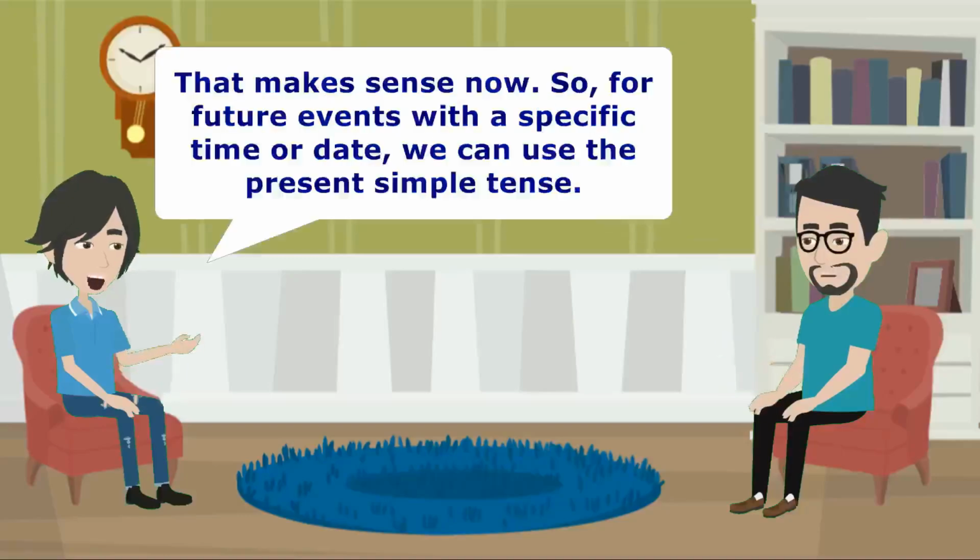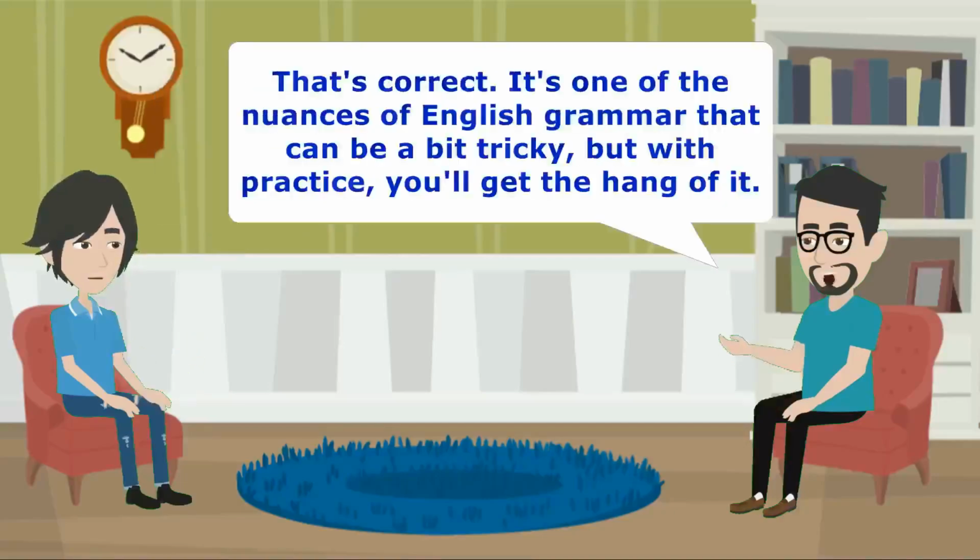That makes sense now. So, for future events with a specific time or date, we can use the present simple tense. That's correct. It's one of the nuances of English grammar that can be a bit tricky, but with practice, you will get the hang of it.